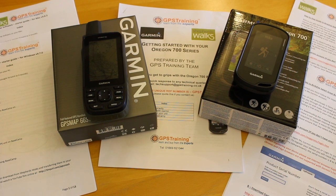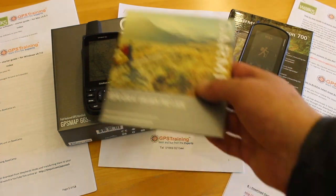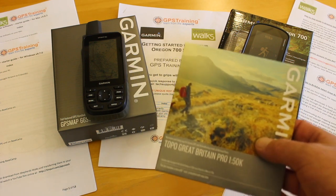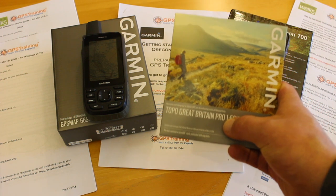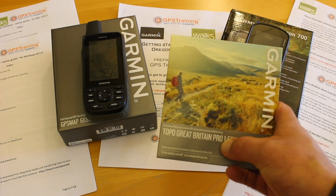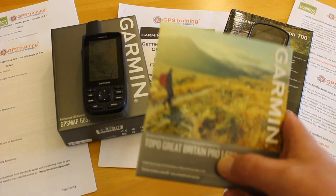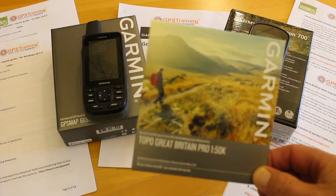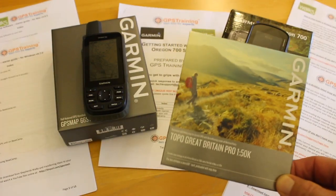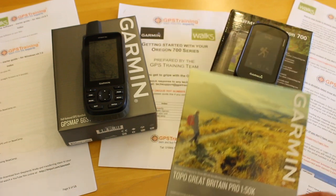Next mapping option, which is usually one of the most popular options, is a full GB map card. Full GB map card sits in the back of your GPS unit. This is 1 to 50,000. It's what's called Topo Great Britain Pro, which means it has routable data within national parks. That means you can sit at the bottom of a mountain, click on the top within a national park, and your GPS will route you via the footpath to get up. Think of a car sat nav, but off-road. So that's what the Topo Pro means there. Topo Pro 1 to 50,000, which has this routable data within national parks.